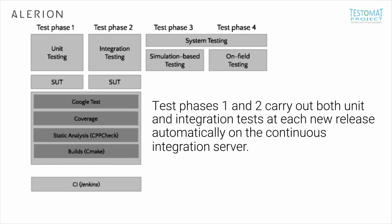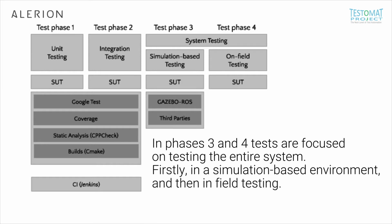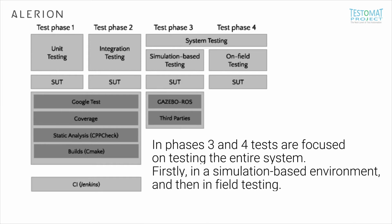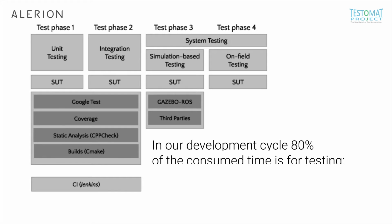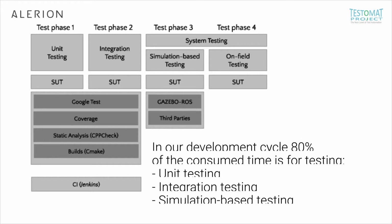Test phases 1 and 2 carry out both unit and integration tests at each new release, automatically on the continuous integration server. In phases 3 and 4, tests are focused on testing the entire system, first in a simulation and then in the field. In our development cycle, 80% of the consumed time is for testing. This includes unit testing, integration tests, and simulation tests.